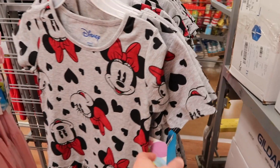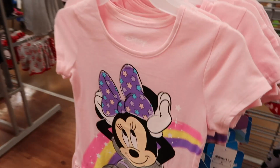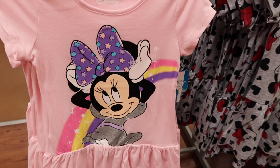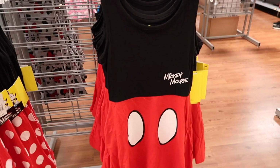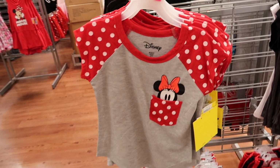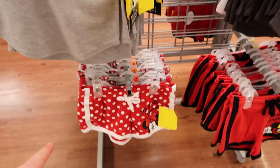Here's some Minnie Mouse like skirt shirts, whatever you want to call them, $14.97. They got another one here for $14.97 too. We got Minnie fluffing up her bow. And then they have these skirt ones too for $12.47. They got Minnie and they also have Mickey. They have like kind of outfits here too. The shirts are going to be, let's see, $10.97, and the shorts are also going to be $10.97.